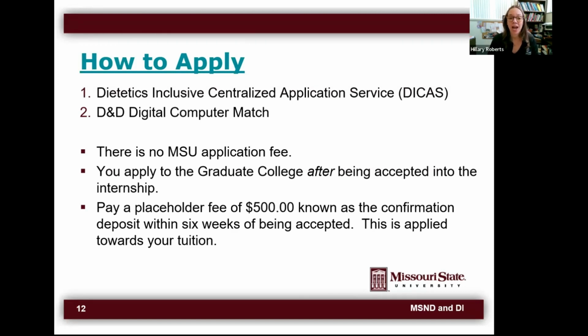Again, for the DI, you have to have a graduate degree or be completing that graduate degree by this May or summer. And then we will be participating in the computer match process this year. There is no MSU application fee, and you do not apply to Missouri State Graduate College. We will admit you into the graduate college after the computer match is done and you accept the spot. So you're just paying the DICAS fee and then D&D Digital. There are no fees at Missouri State.